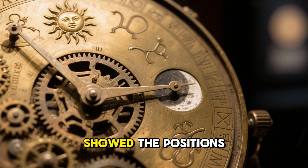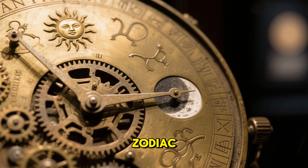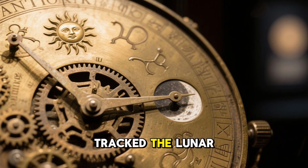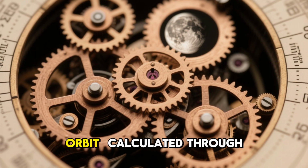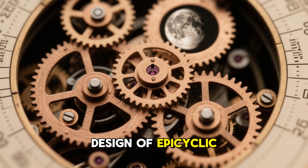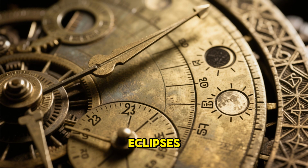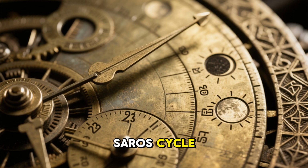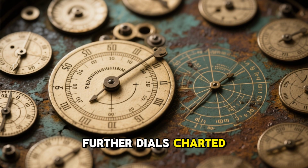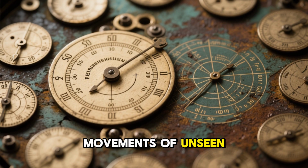The front dial showed the positions of the sun and the moon against the backdrop of the zodiac. A revolving hand tracked the lunar phase, even accounting for the moon's non-uniform orbit, calculated through a clever design of epicyclic gearing. Separate pointers tallied eclipses, lunar and solar, along the 223-month Saros cycle. Further dials charted the timing of the ancient Panhellenic games and tracked the movements of unseen planets.